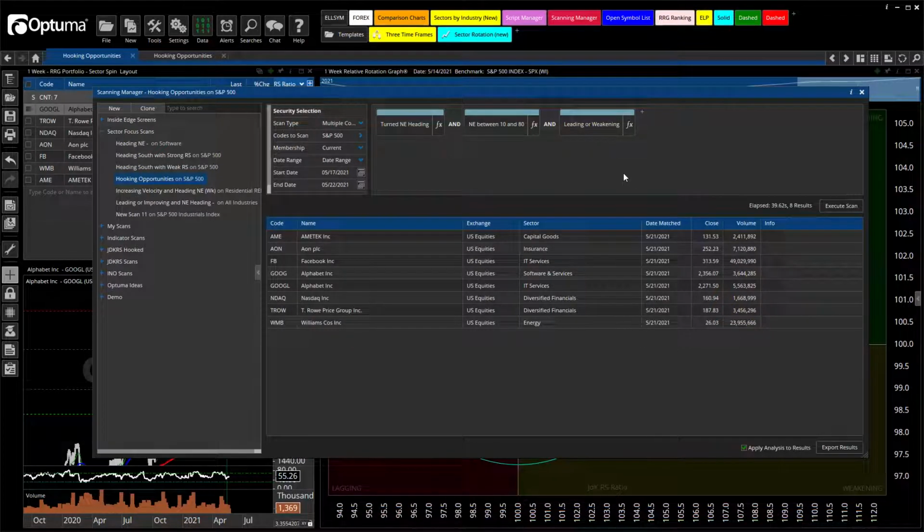I do this because I want to find stocks that are already running with outperforming relative strength to the benchmark. Now, you could leave this out and get a larger list that covers all 4 quadrants, but then you might have to apply different analysis on your underperforming stocks versus the outperforming stocks.